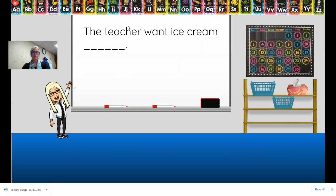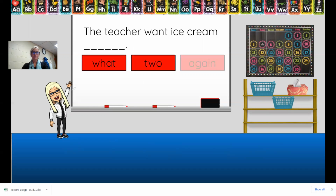The teacher wants, I have a typo there, I'll need to fix that. Ice cream. The teacher wants ice cream. Okay, here we go. What to again? The teacher wants ice cream. Again is the correct answer. If you were able to read all 3 of these words and pick the correct word and spell it correctly, good for you. Let's move on to the next one.